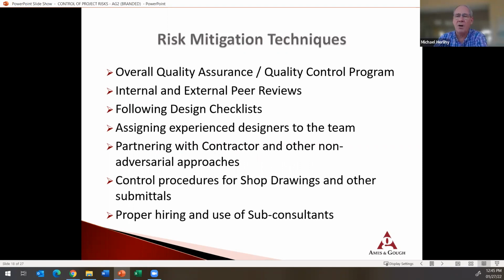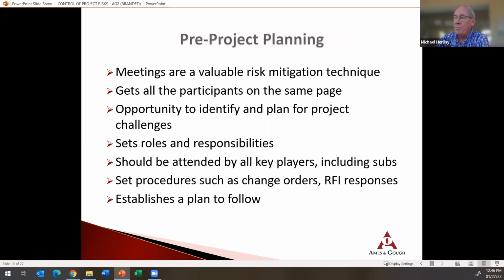Mitigation techniques: just having a quality control program in place at the outset, internal and external peer reviews, and following design checklists that remind you of the steps you need to take to make sure you don't miss something. Partnering has been a tool used over time too, where you get input from contractors that can help you understand better the best way to do your designs. Having control procedures for shop drawings and other submittals like RFIs, so they're dealt with in a timely manner, and making sure you're hiring proper subs and using them in an appropriate manner where they're all tied into your quality assurance, quality control program.